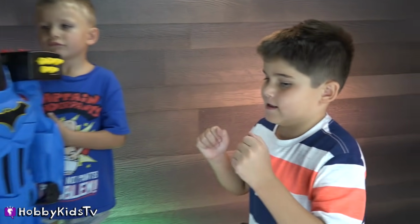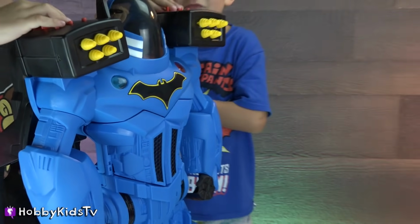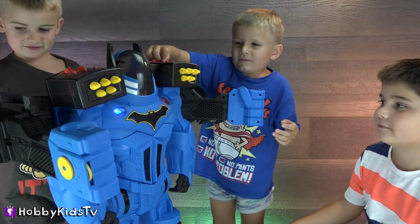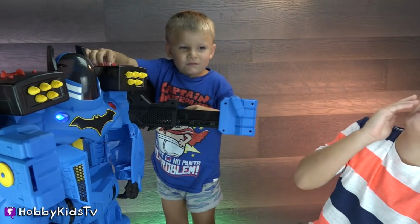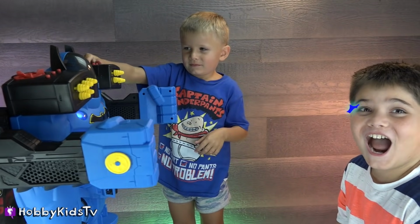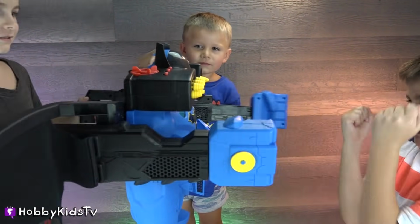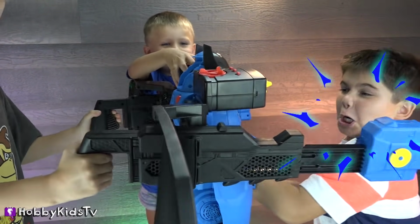We've got Hobby Pig versus the BatBot Extreme. Whoa, these fists. Oh, wow. Oh! What do you have to say about that? I'm going to win. Oh, he's shooting rockets at you. Take this, Hobby Pig. Keep coming. Take this. Take that. He doesn't have a chance. Punch.